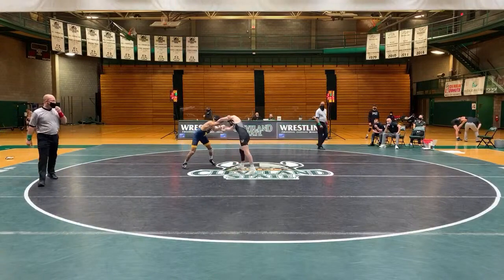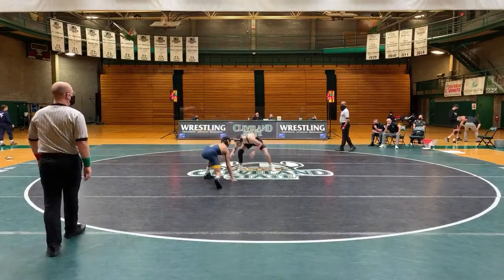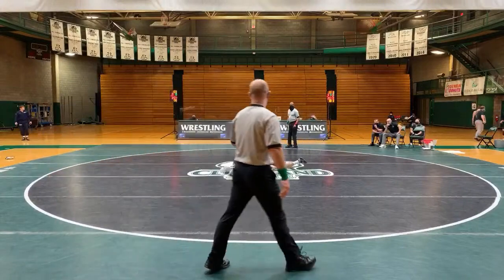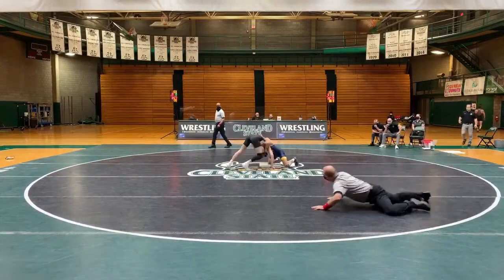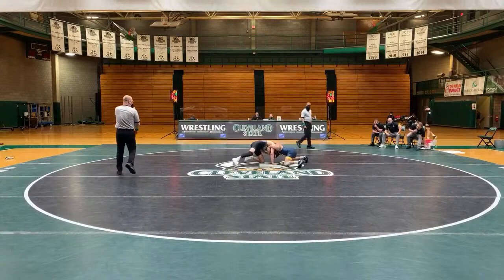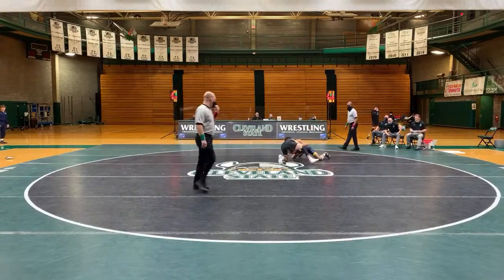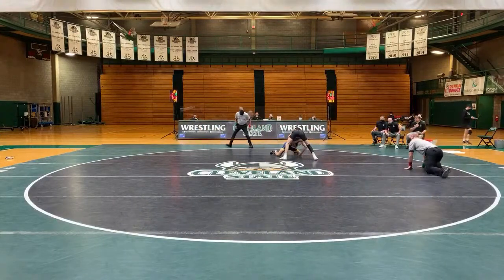4-0 team lead here after 125. Killian Cardinale, major decision over Manly of Cleveland State, the true freshman. There's a shot by Heil. Heil up from 125 to 133. His brother Josh at Campbell, a senior. And oldest brother, Dean Heil, two-time NCAA champ for Oklahoma State.